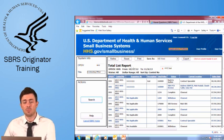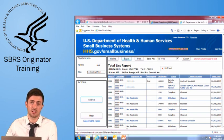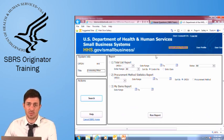Now, at any point, if you generate the report and decide that you'd like to change up your criteria or run a different report, you can select the Refine or Reset button. These function similarly to the searching tool. In this case, I'm going to reset my report and select the Reset button. This brings me back to the report page with all fields wiped. And again, as with any page within the system, you can navigate back to your home page by selecting the Cancel SBRS Home link at the bottom of the Actions menu.